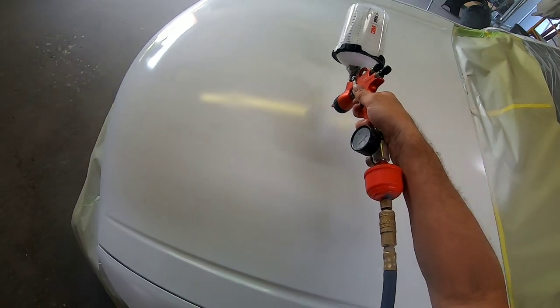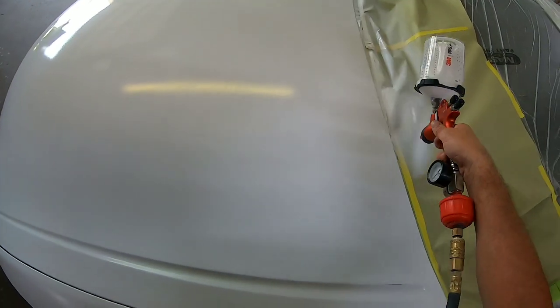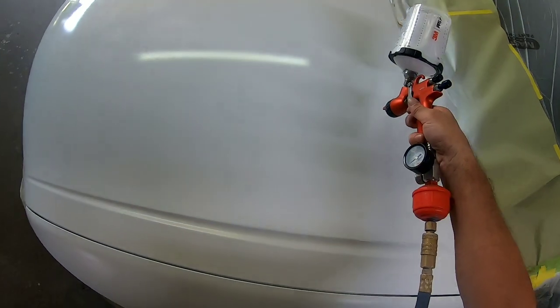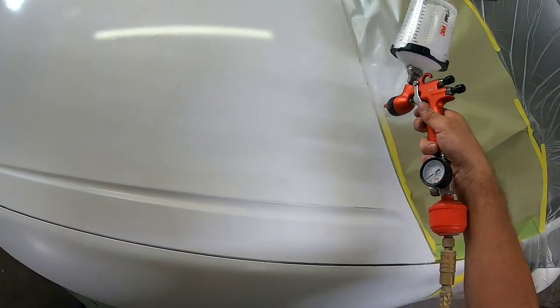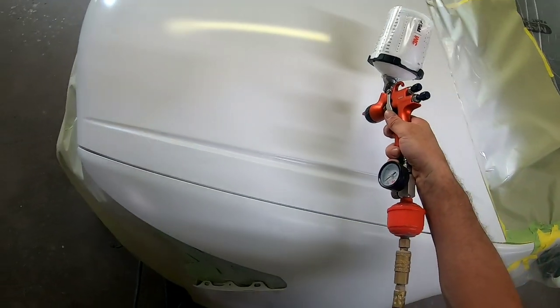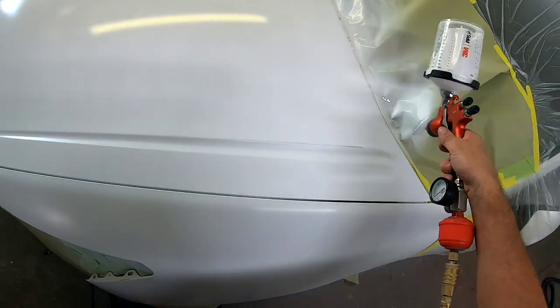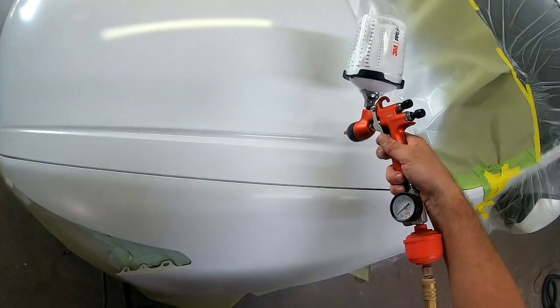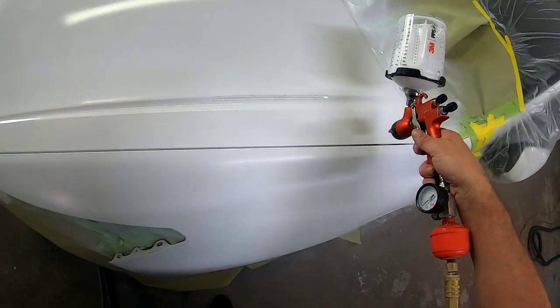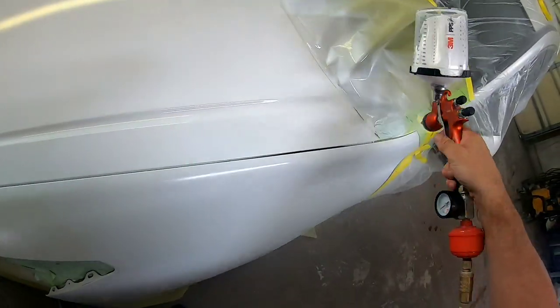Now that I've got the first coat of base covering that primer, I'm gonna go over the entire hood. Since we sanded this hood with 320 grit sandpaper, we need to put color on this entire hood. I wanna make sure it's got two good coats of color on it, maybe three. Now, when I get close to the edge of this fender here, I'm just gonna run along the edge. I'm not gonna worry about the blend right now. We'll blend it on the final coat of color.